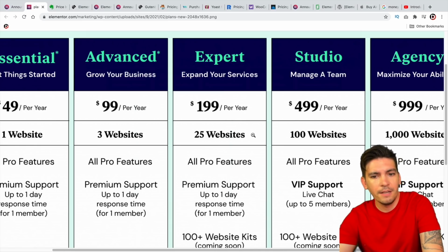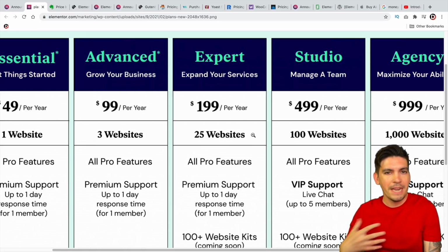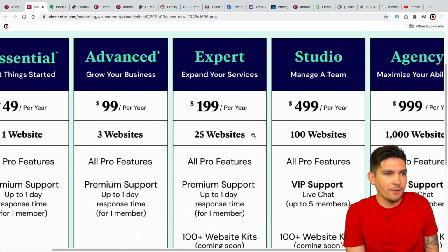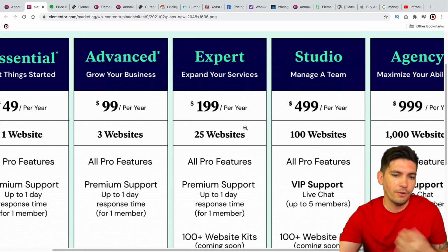So here we have the expert plan supporting 25 websites, and 25 websites isn't really committing you to that freelancer yet. You know what I mean? It's like saying, well, I've made around 20 websites, but 20 websites by definition, you're really not necessarily a full-time, full-blown web developer, web designer yet. So you're still trying to get your feet wet.